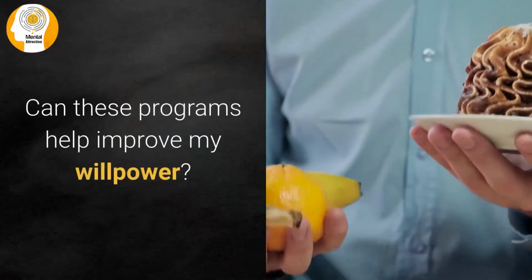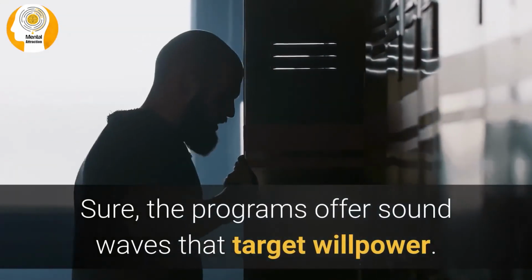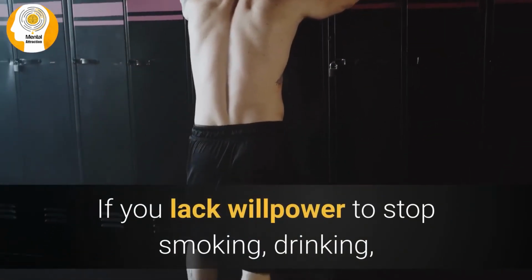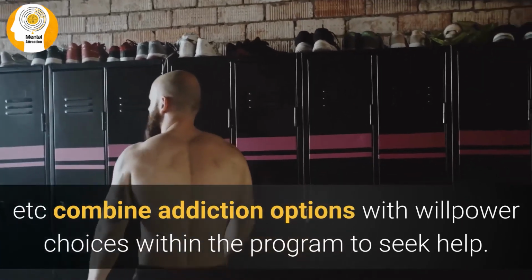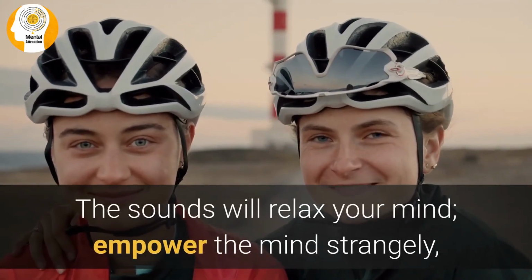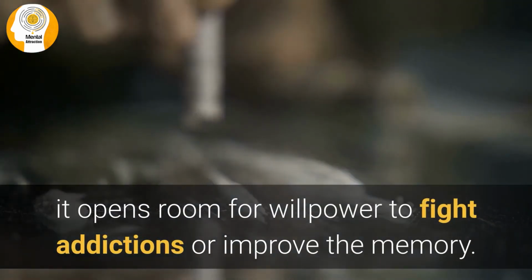Can these programs help improve my willpower? Sure, the programs offer sound waves that target willpower. If you lack willpower to stop smoking, drinking, etc., combine addiction options with willpower choices within the program to seek help. The sounds will relax your mind, empower the mind strangely, as you start to feel relaxed. When the body and mind is relaxed, it opens room for willpower to fight addictions or improve the memory.